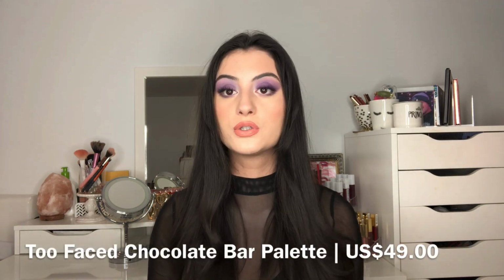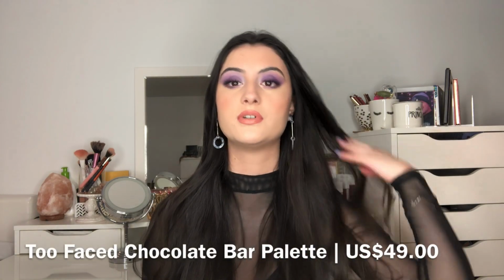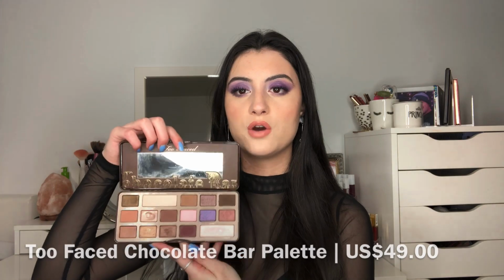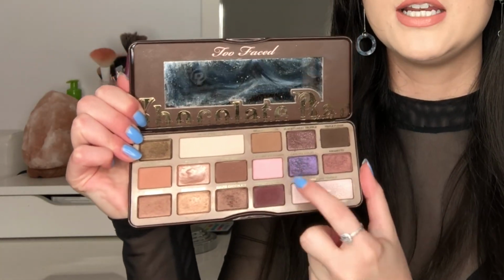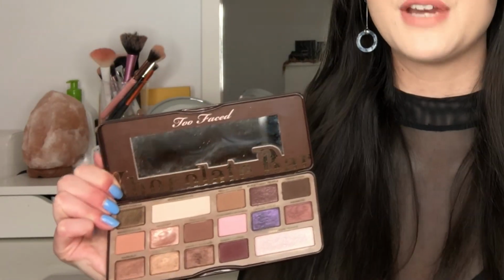So the chocolate bar palette, if you just like your neutrals and that's all you really wear, this is a nice one to go for. It has some really nice shades, and you do get some color in here that you can play around with if you want to venture out that day. But if you just stick to your neutrals, this might be something you're interested in. I'm trying to hold this so that the light isn't blinding you guys. Okay, a lot of neutral shades.